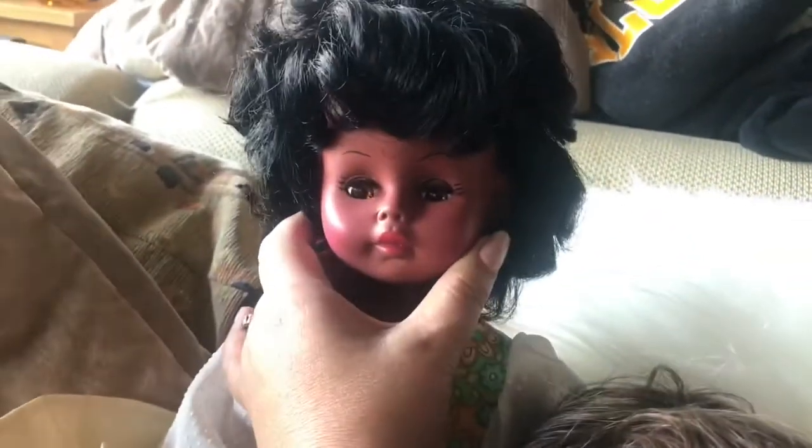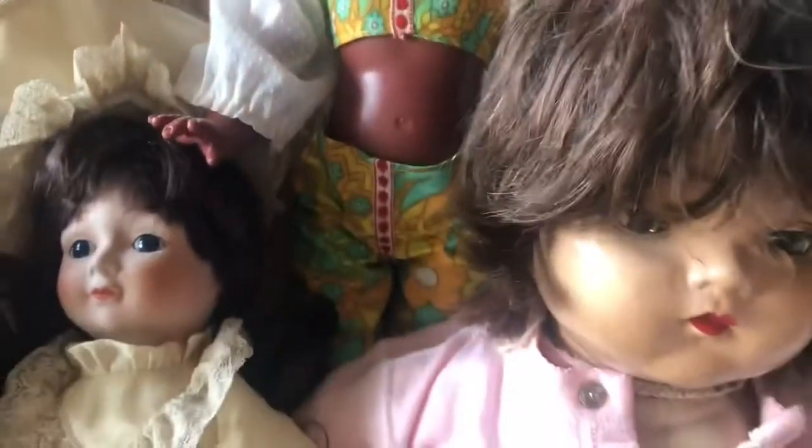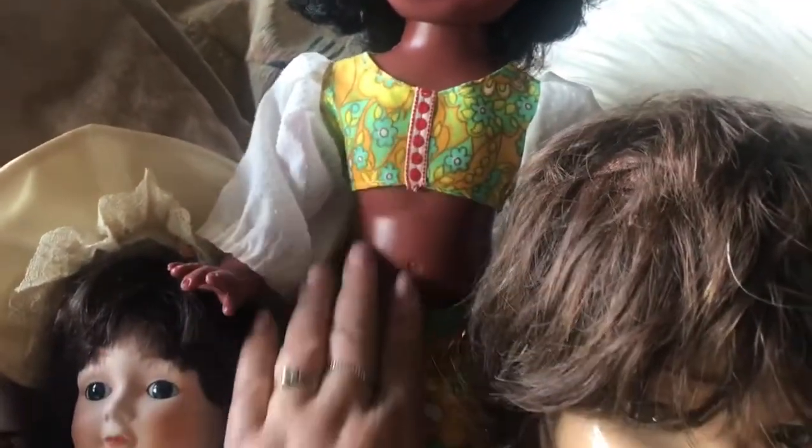This is just a plastic vintage doll. I love this African American one. She's cute. Sleep eyes. Plastic, vinyl, hollow. But I liked her hippie-ish outfit.